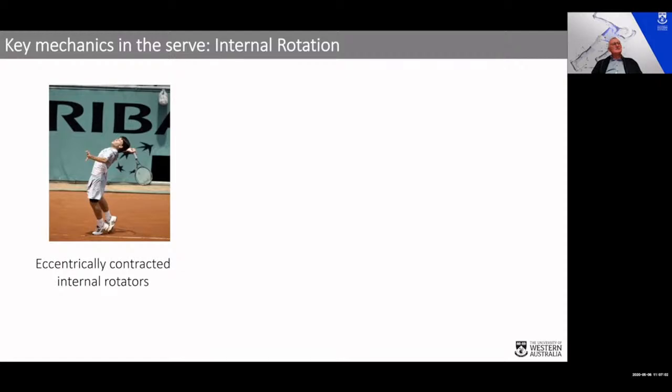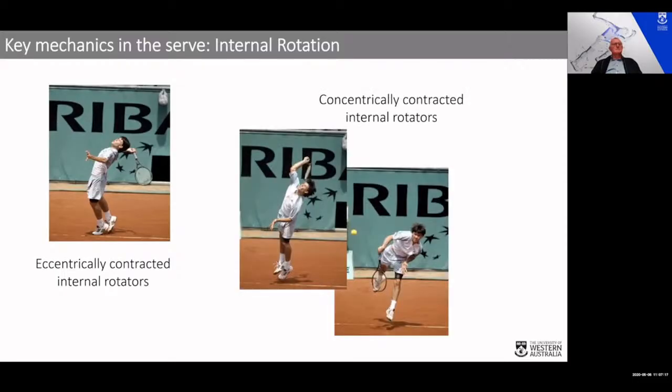When it nears completion of external rotation at the shoulder, we have an eccentric contraction of the internal rotators, a key aspect of how the tennis serve works. You can then see the person moves from maximum external rotation at the shoulder through to internal rotation. And here, there's a concentric contraction of the internal rotators. Later in the talk, I'll talk about joint power and how you can actually get free energy from this type of service action.